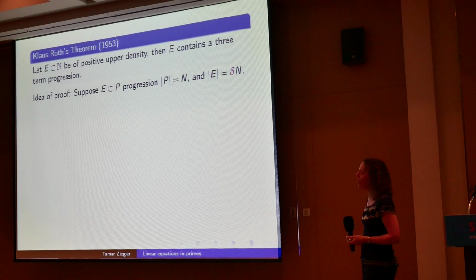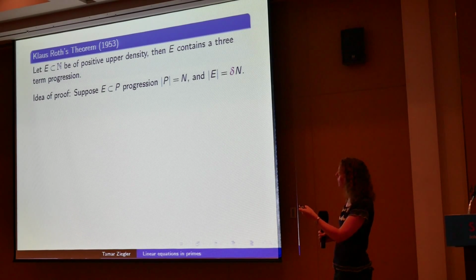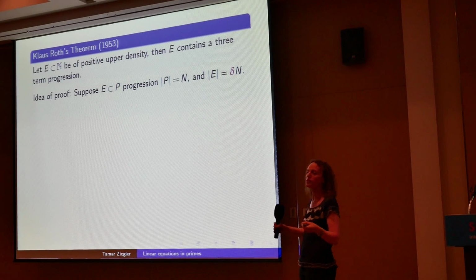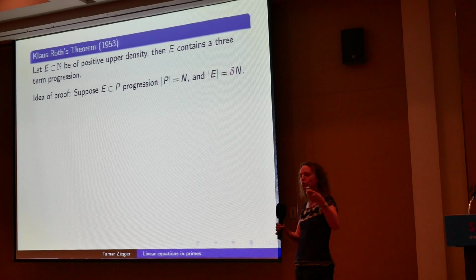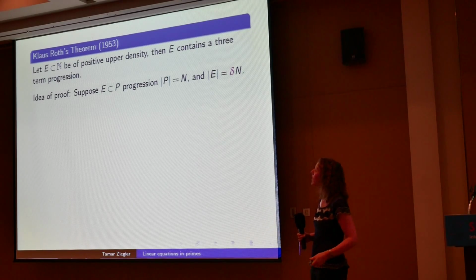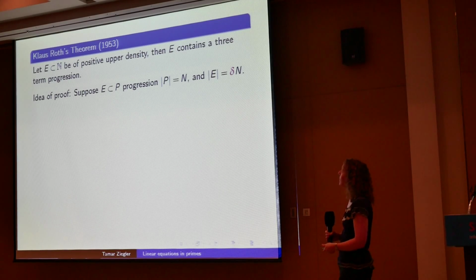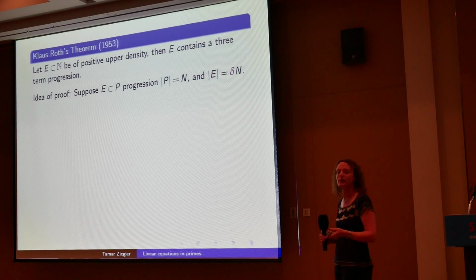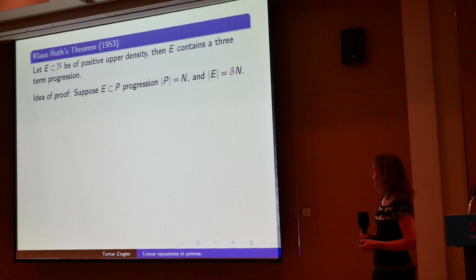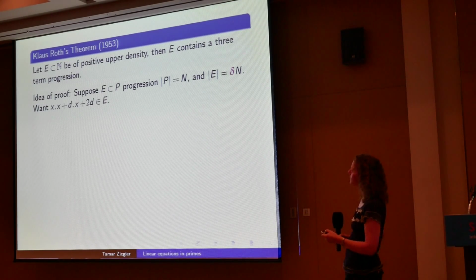Here's the idea of the proof. Suppose E is a subset of a progression, where the progression is of length n. Maybe your starting point would be the initial interval 1 to n, but you want to do some iterative process, so we describe this as something inside a progression. So suppose you have a subset of a progression of length n, and your subset is of size delta times n, where delta is some positive constant. We want to show that E contains 3-term progressions, so we want to find x, x plus d, and x plus 2d all in E.